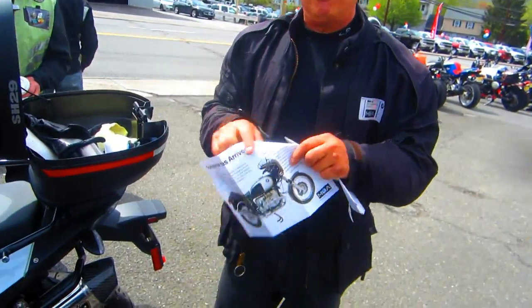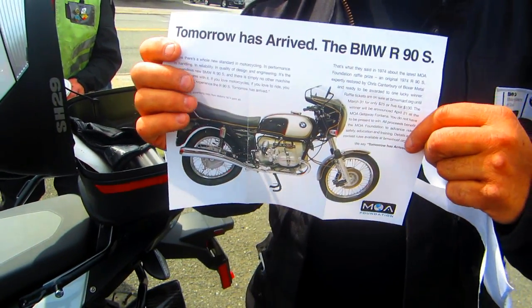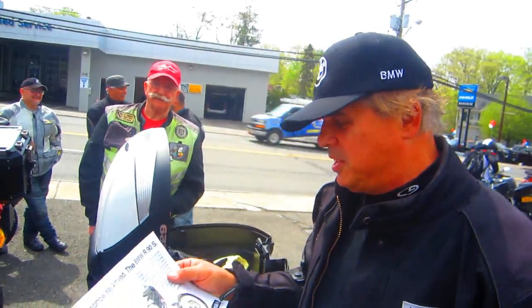Just raffling it off, all redone. Oh, it's like Dale's, but Dale's got the exact same bike. Same thing, yeah. Or did they raffle Dale's bike off by mistake? No. They should have told him it was up for raffle.